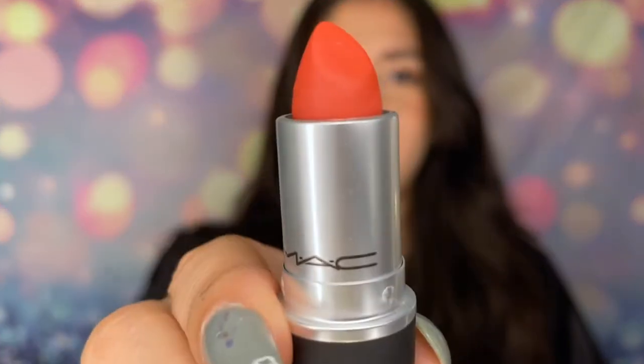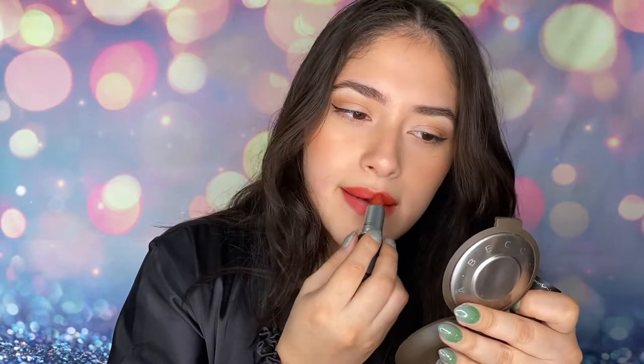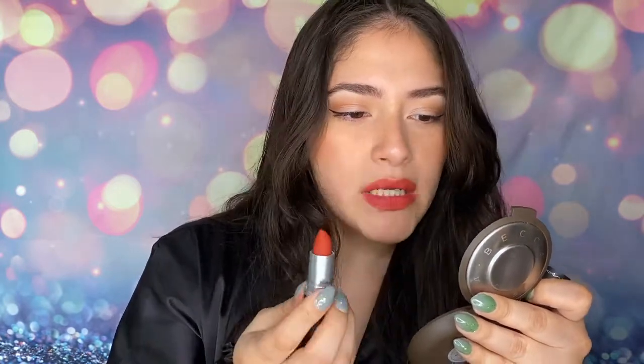And the last shade is Devoted to Chili. Devoted to Chili is described as a warm brick red and retails for $21. And this is how Devoted to Chili looks. It is a burnt red. It's just a gorgeous color for a night out. And I love the name too. It's such a unique name. It's just, how can you not feel some type of way wearing this lipstick?